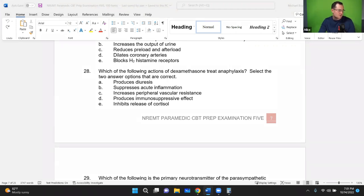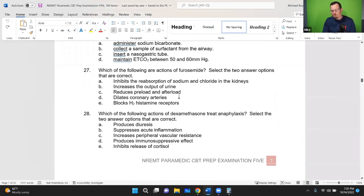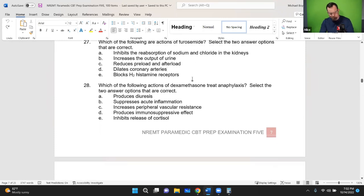Lasix will definitely reduce preload though. So that was something that I was kind of saying made C a good answer to me. Because we know that if I give somebody Lasix, Lasix will lower blood pressure, right? It will reduce preload over time, but it doesn't have the same effects on afterload as it does on preload. So that's what made A and B the best answers.